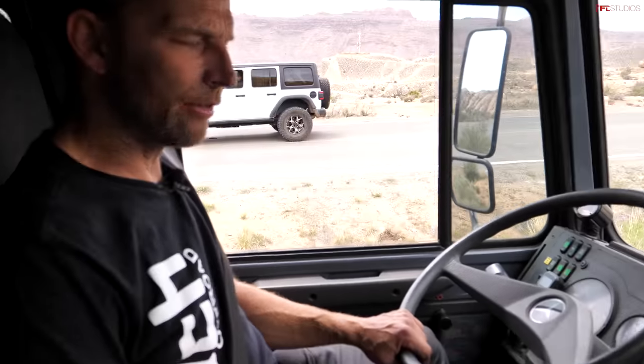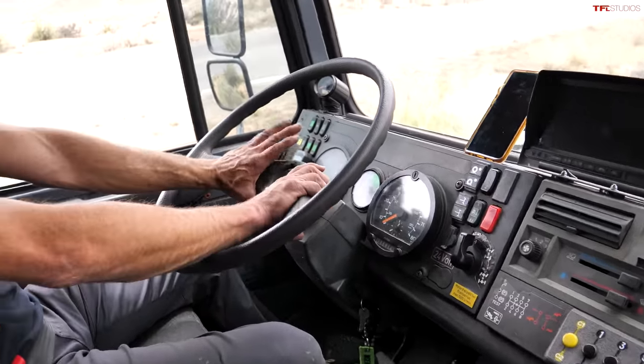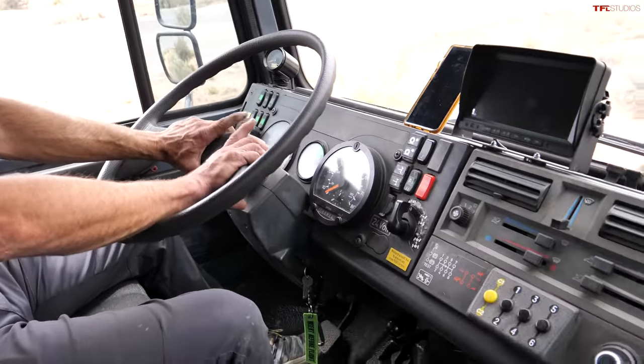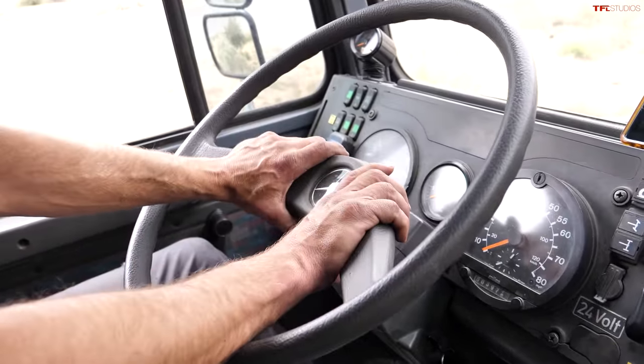So if you're in a mud hole or if you're pushing snow, these are often work machines, so it works good for that. Some other goodies we did is we added a hydraulic system, which is often available on these trucks, but this one didn't come with it. So the hydraulics are for the recovery winch right now, but there'll be a second one in the rear.